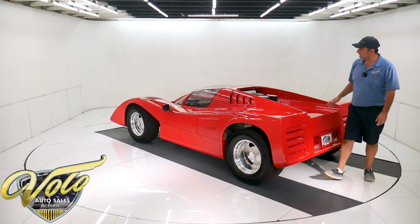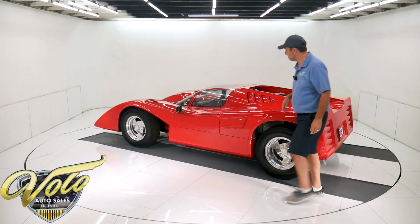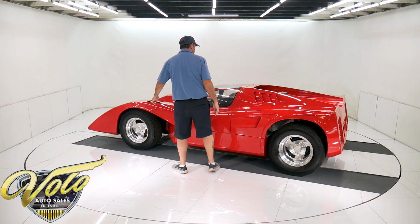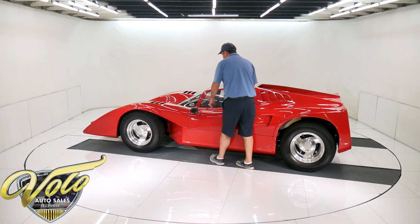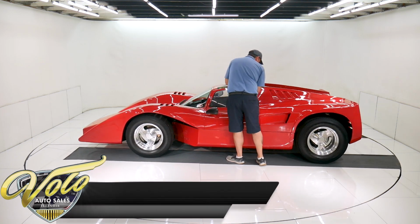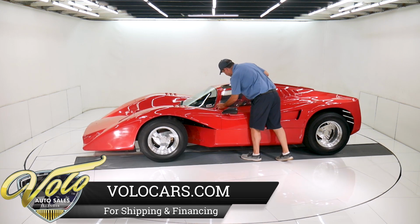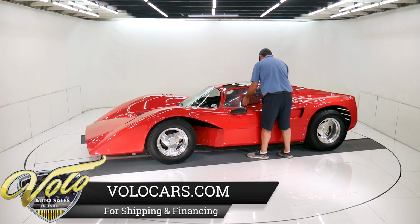Now I'm going to open the hood, or the rear, this whole rear thing here does open. But let me explain the doors first. This does lock if you want to use the key, but right now I just have it set down, so this should just lift up. I'm going to get my fingers under it.